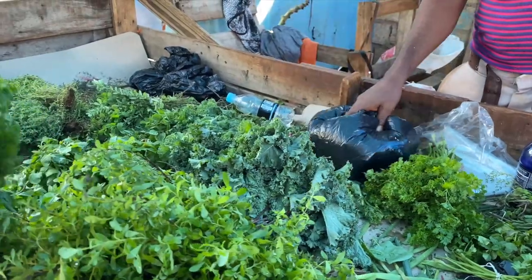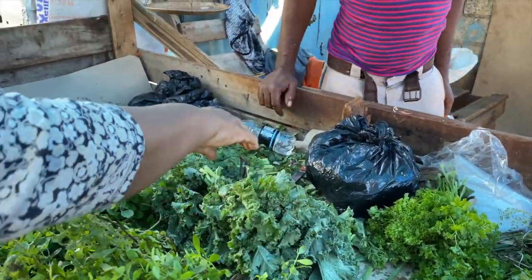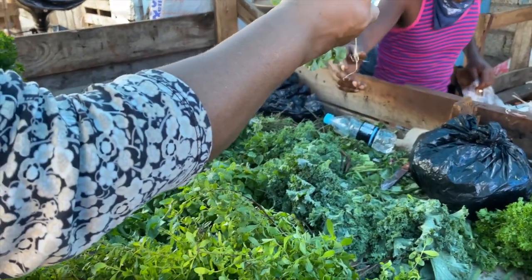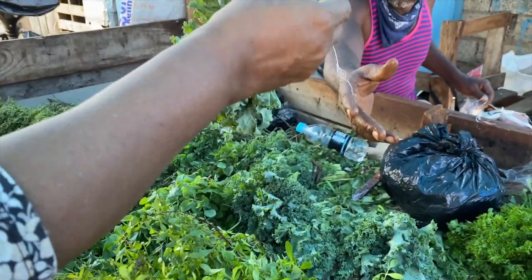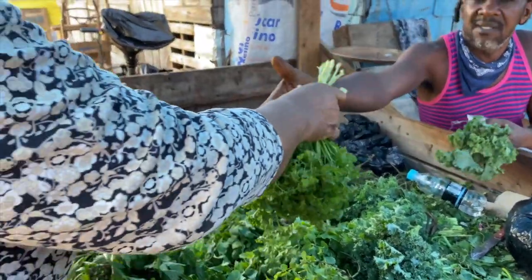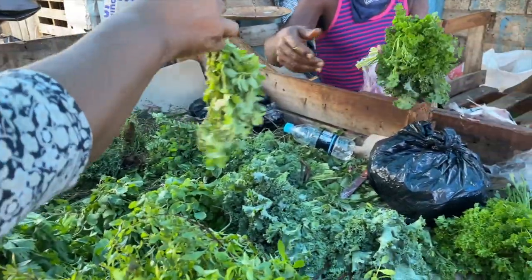Country people. Which part? Which country do they come from? St. Andrew. St. Andrew? How much is this? $200? Nobody loves them at the market except they kill them nice for juice. Eating use juice. Yeah, it's not juice.